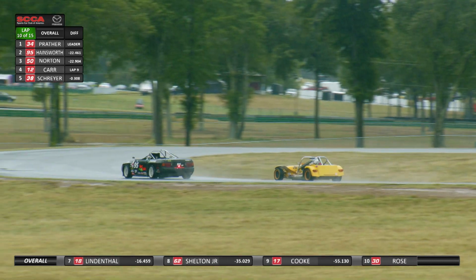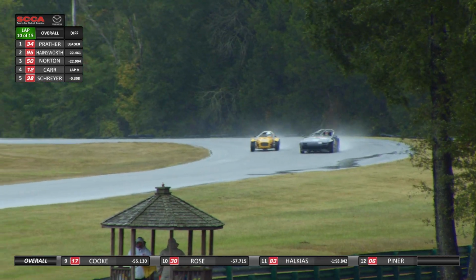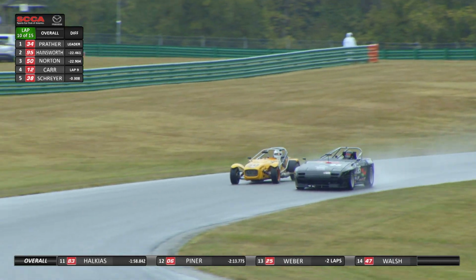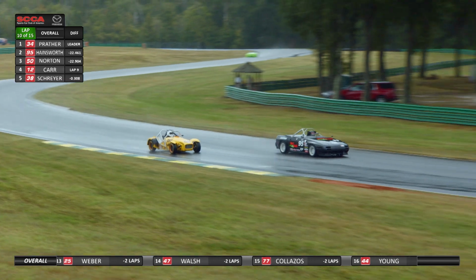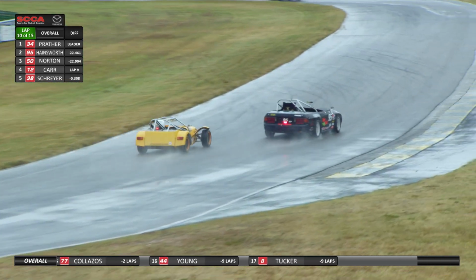Norton looks to the inside just a little bit. Can he get the pedal down? No, still no overlap. I would think on a dry track, Ainsworth's RX-7 should have a little more straight line speed, a little more horsepower than that Caterham. But again, on a wet track, that basically erases that horsepower advantage, and it's all about handling.